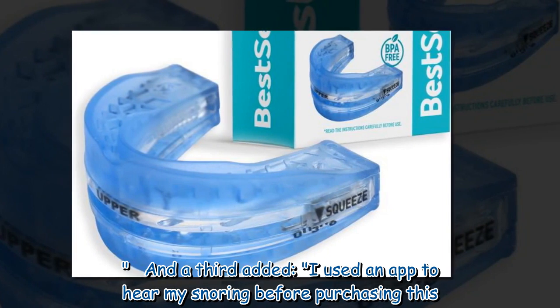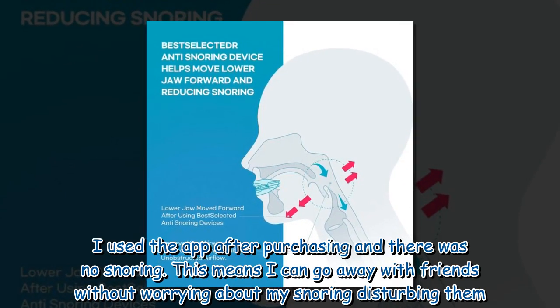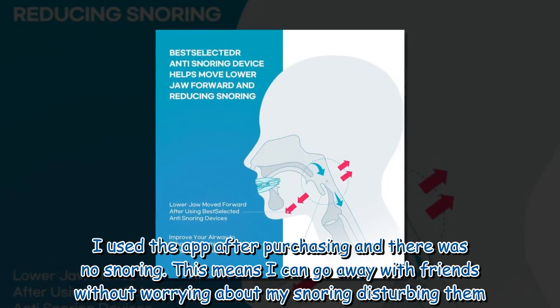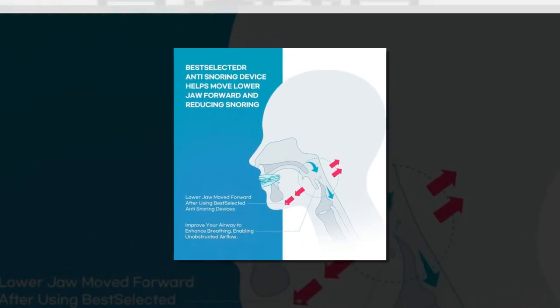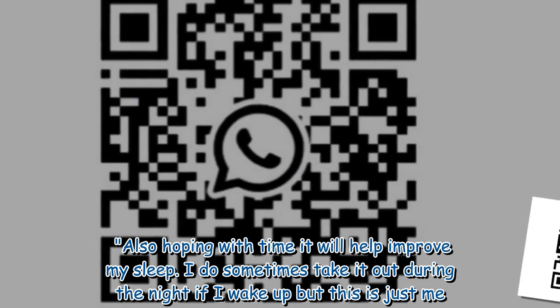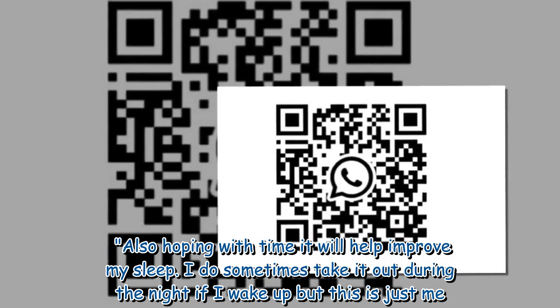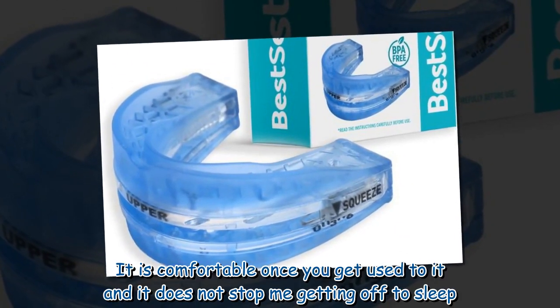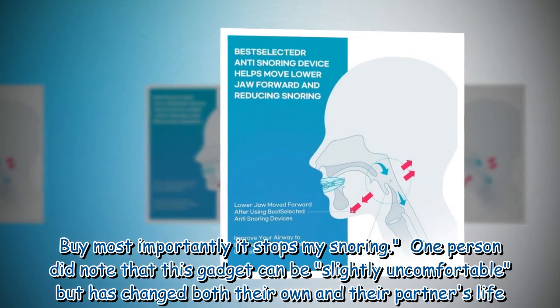And a third added, "I used an app to hear my snoring before purchasing this. I used the app after purchasing and there was no snoring. This means I can go away with friends without worrying about my snoring disturbing them. Also hoping with time it will help improve my sleep. I do sometimes take it out during the night if I wake up, but this is just me. It is comfortable once you get used to it, and it does not stop me getting off to sleep. But most importantly, it stops my snoring."